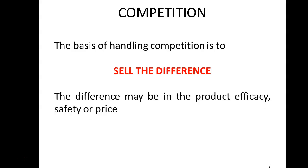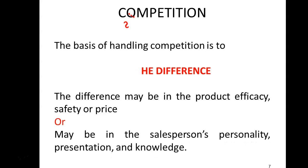The difference may be in product efficacy, safety, or even price. Does your product have the right price? Is it safe for consumption? Is it safe for use? Is your product viable? Can it stand the test of time? Or maybe in the salesperson's personality, presentation, and knowledge.